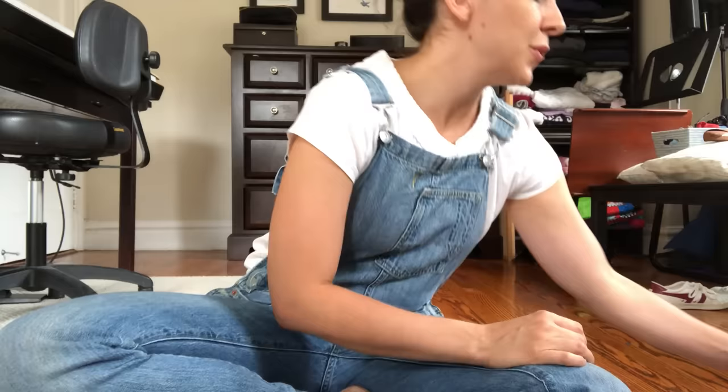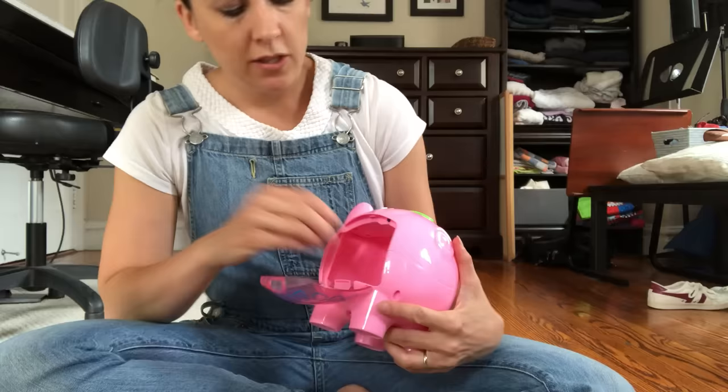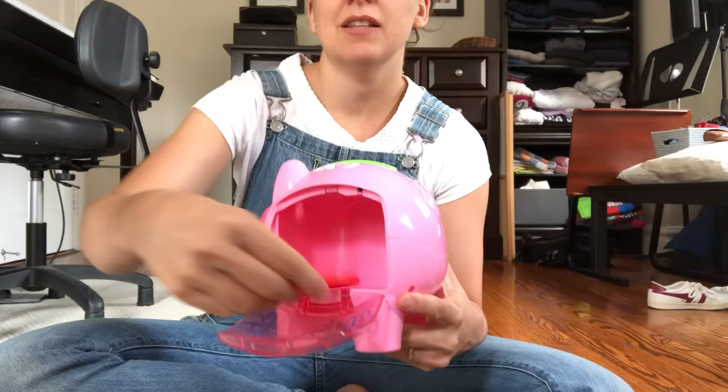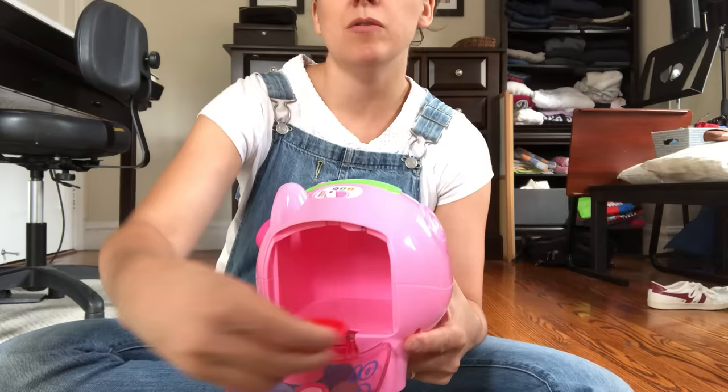Ooh, this is a fun toy. This toy is great for toddlers. Let's see. Ooh, there's a coin. Let's put it in, in. Let's take it out, out. Let's put it in again, in. Let's take it out, out.